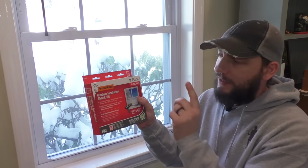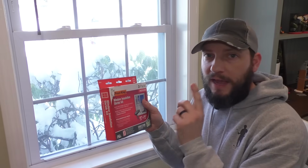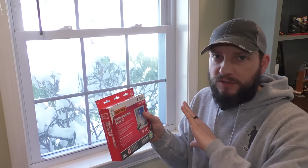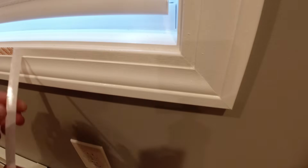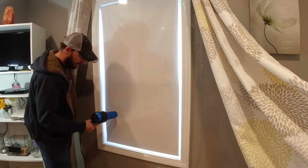Here's something that I didn't think would work until I actually used it. These window insulation shrink kits. I had a sunroom at one point that had all storm windows. That's all that was there. No windows like this, literally just a thin piece of glass, and it got so cold in there in the winter. So as I was looking for options, I came across this one. I tried it, and that room warmed up so much after using it. And they're really easy to install. All you do is use some self-adhesive tape, go around the trim of the window, you put this plastic on, cut it to size, and then you heat it up with a hair dryer.